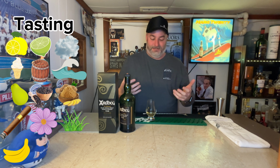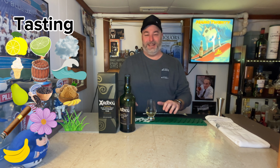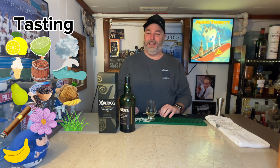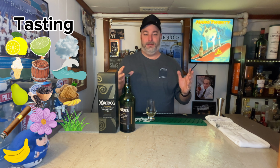But yeah, very complicated for a small 10-year-old. I shouldn't say it's overly complicated. It's complex enough to keep you thinking, where else are you going to get some banana notes in a whiskey like that, right? Yeah, and it's your normal kind of everyday bourbon notes. You don't get any of that apple, which is kind of surprising to me, but you get the pear and you get those citrus notes, and it's a very, very fresh spirit.